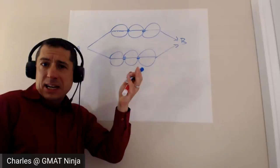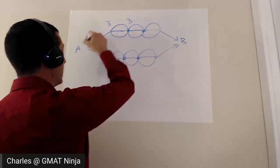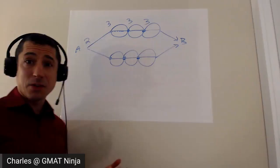But all it is is recognizing that at each of these intersection points, how many choices do you have of which path to take? You got 3. How many here? You got 3. How many at the beginning? You got 2. How many here? You got 3. That's it. Multiply those numbers together and you're done. And that's all the question is.